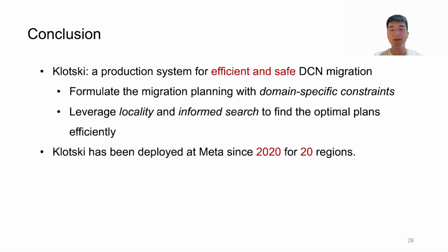To conclude, Klotski is a production system for efficient and safe data center network migration. We formulate the migration planning with domain-specific constraints. We also leverage locality and informed search to improve efficiency. Klotski is actively running at Meta data centers.